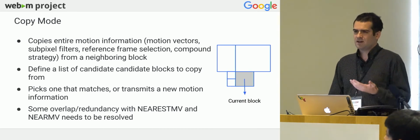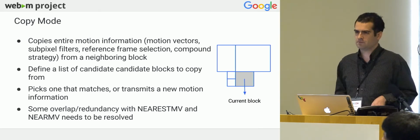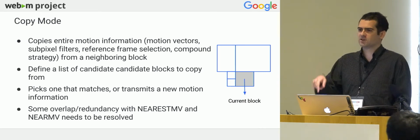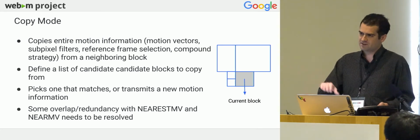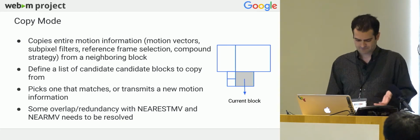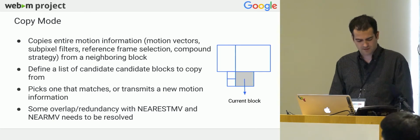This has a strong overlap with the way we already propagate motion through a frame in VP9, and that still needs to be resolved. In VP9, generally, when you're trying to figure out the motion for a block, you start by looking above and use that, or you can instead say, no, I want to go to the left and use that. And if there isn't an above and a left, then you go to previous frames. In this scheme, there's left and above, and there's other options as well.